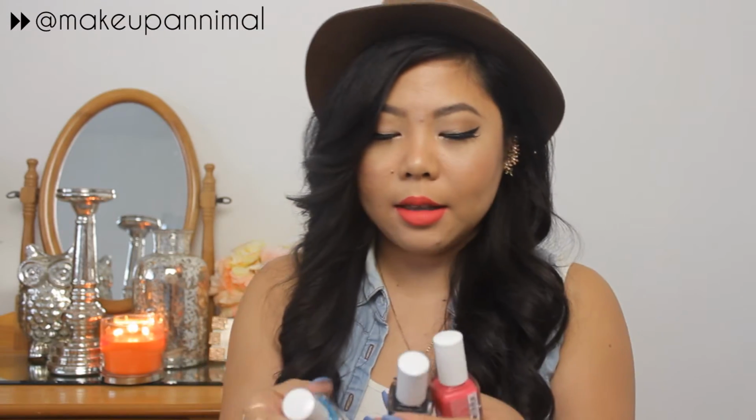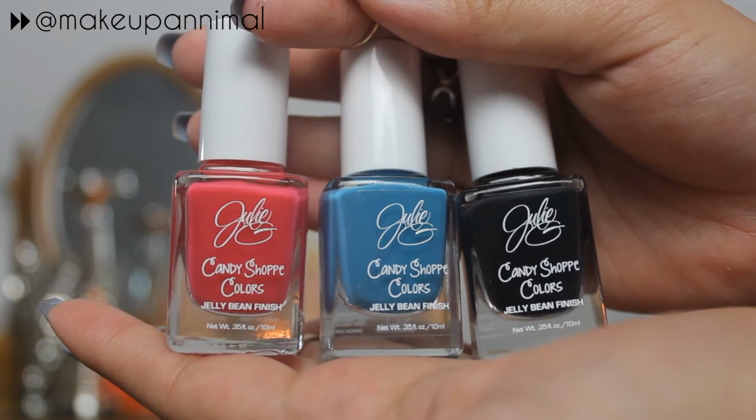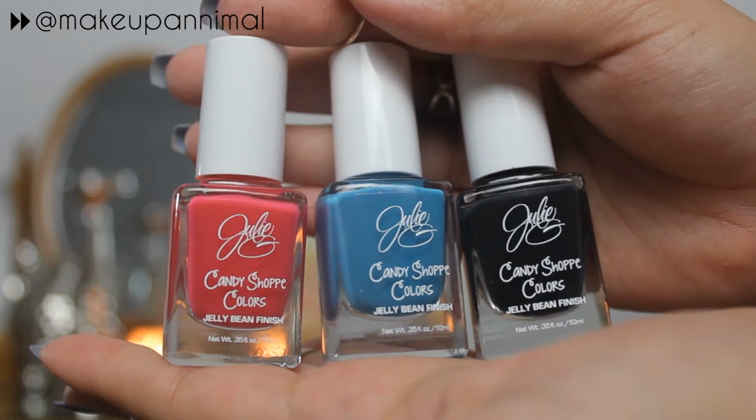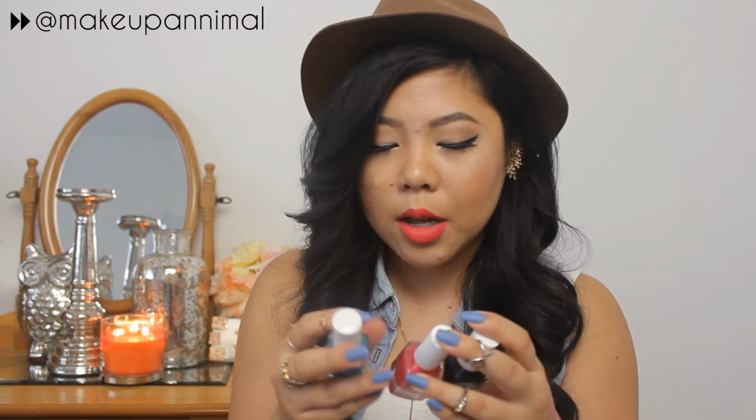These came from Rite Aid, and that's a drugstore, right? So I got the nail polishes from the Julie G line. These are the Candy Shop colors. They're supposed to have a jelly bean finish, somewhere in between a matte and a shiny one. It's not completely matte like mine are right now. I haven't tried this yet.